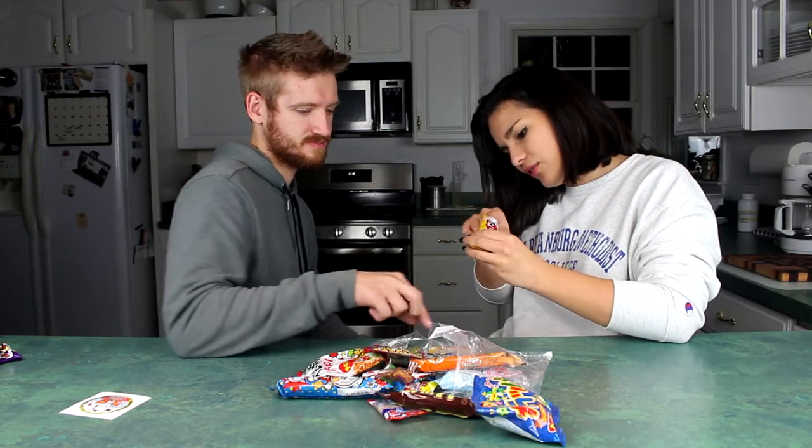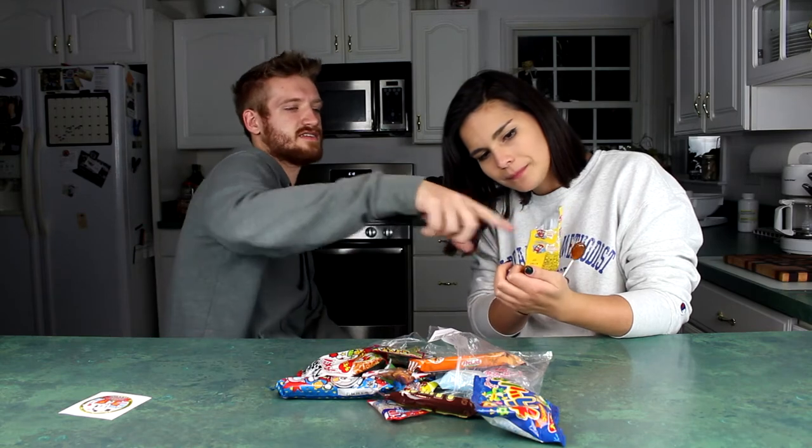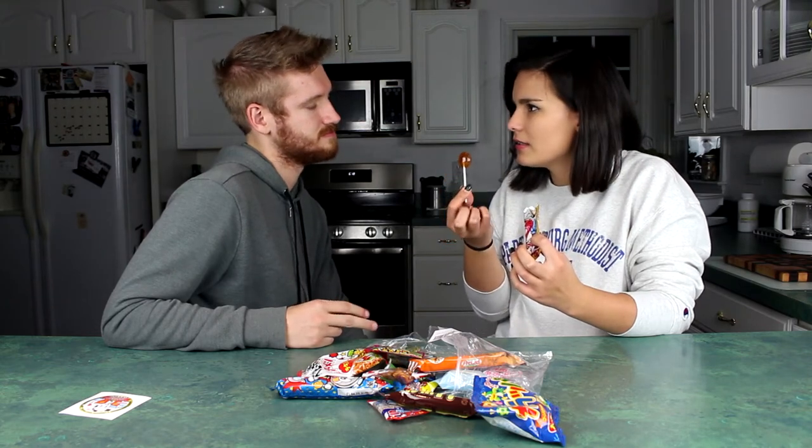What does it taste like? It's like Coke in lollipop form. Interesting. I want to get all the sugar that's at the bottom here. Mmm, yeah, it's good. It's basically like a Coke in lollipop form, like a soda lollipop. Ah, okay, I can see the soda can. At the bottom of the packet, there's some sugar or fizz.